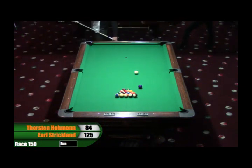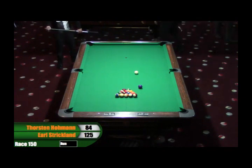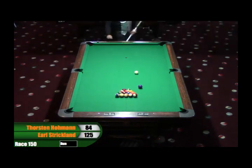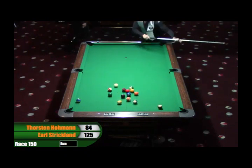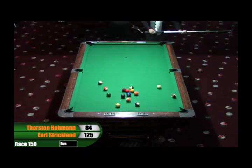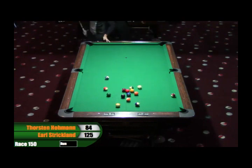Again, this one's a little high. You want to hit the closest ball first. If he can hit that closest ball, he'll hit it hard. If not, he'll hit it soft to hit that closest ball. Yeah, he hit the closest ball. Good speed. Came across the table.